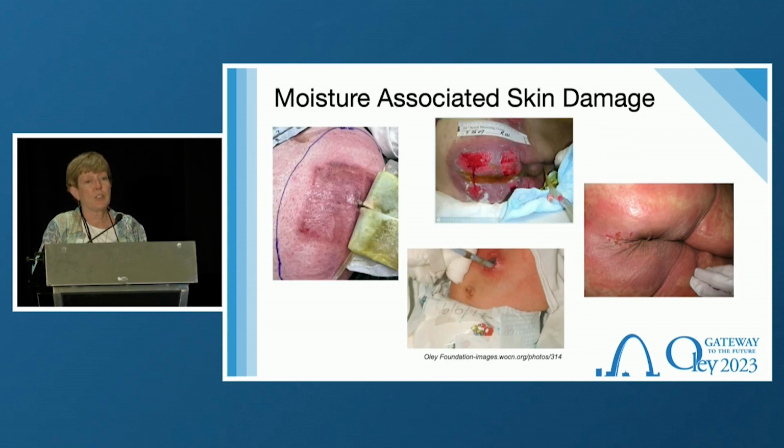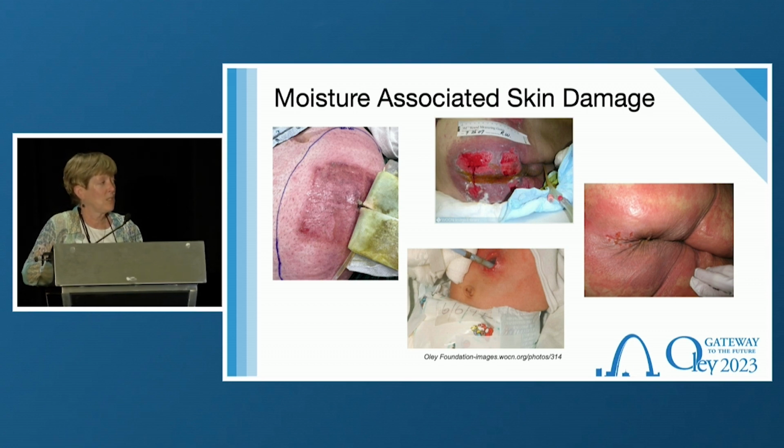So here are some pictures of moisture-associated skin damage. Over on the far right, that's a fairly mild case that we see around a perianal area from some irritation. The upper one in the middle is pretty extensive moisture-associated skin damage. A lot of times people will think that's a pressure injury or something else going on, but it's really just the effects of prolonged moisture. You can sometimes see it around a tube. I'm not sure if that's a G tube or a J tube on the bottom in the middle.